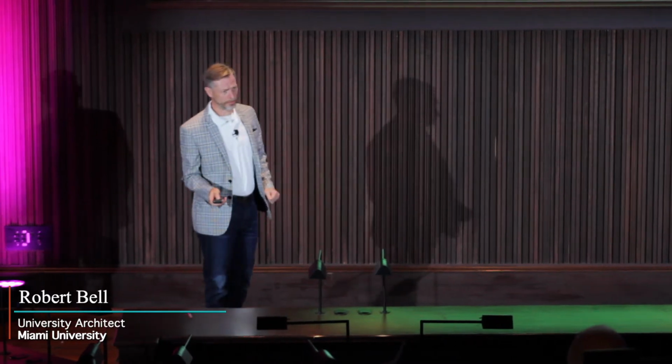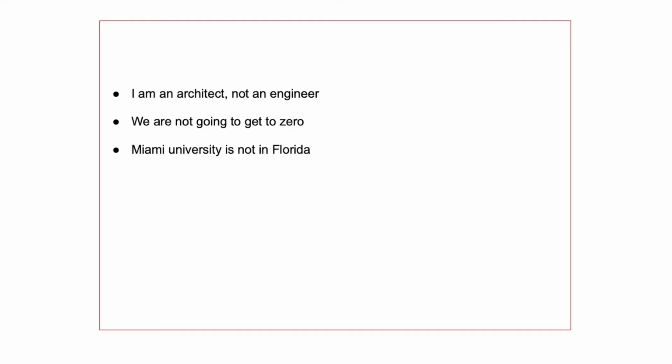And first off, I'm an architect, not an engineer. So I'm going to be talking about a lot of engineering stuff, some numbers on the slides, that is sort of the limits of my knowledge of the technical side, but I'm going to be talking at a high level, and my colleague in the back, Jeremy, can laugh at me later if I get anything wrong. And a little spoiler alert, we're not going to get to zero.